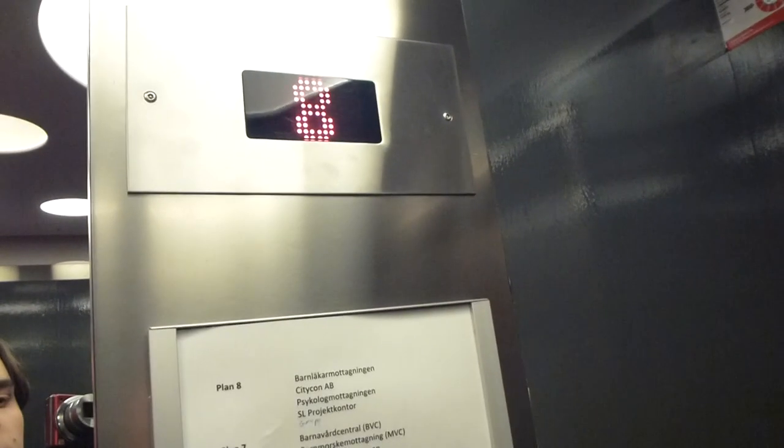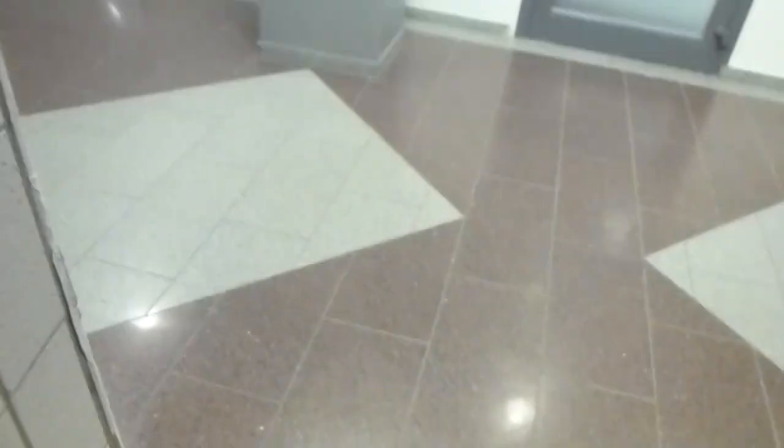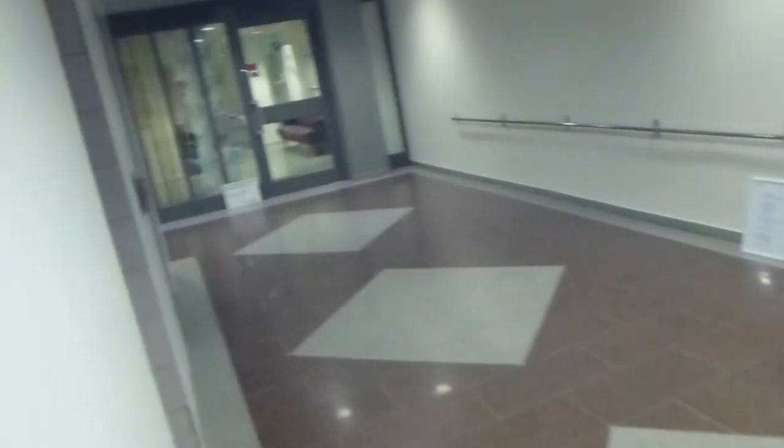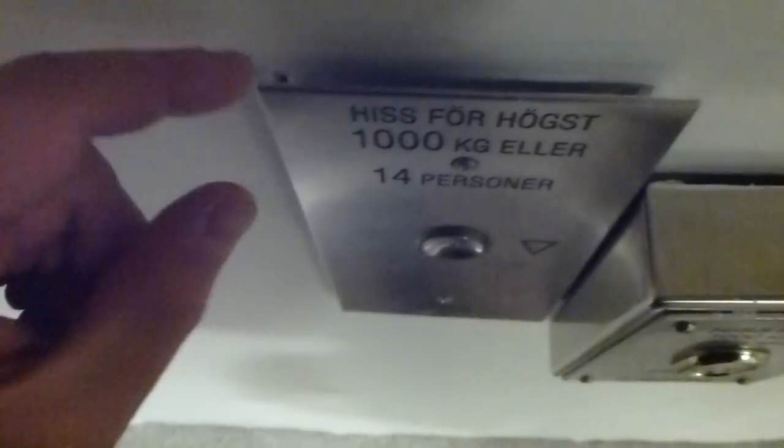So this voice appears to be broken. Alright. Wow, they made it up out there. The fourth elevator. They were painted doors. Call this elevator with the key lock as it's a service elevator. All the diagrams were done by OTIS.